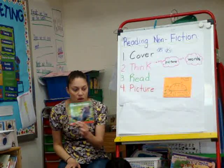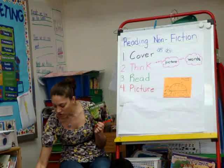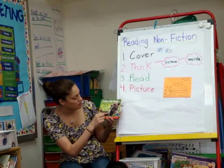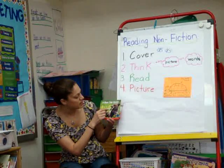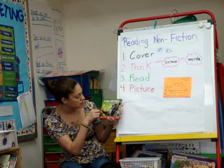So first, let's do that with this book, A Bear Cub Grows. First, let's look at the cover. I see a bear. It looks like a baby bear. He's kind of small. I see he's eating something green. I see he's around a lot of green grass.